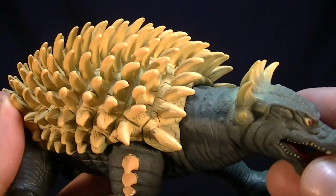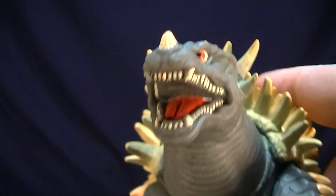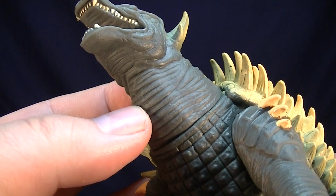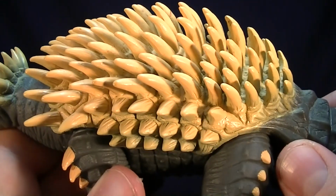And there's just a lot of detail work there, especially on the face here. We get a lot of wrinkling here, and it has this very nice snarling expression, like he's super upset. His neck is very thick with a lot of very nice detailing work for the wrinkles. The undersection here has this very nice armored underbelly, with the top section again got these really nice horns.